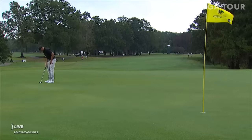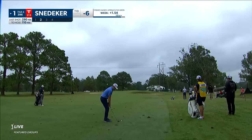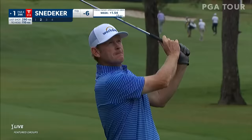How about that? Tee time, early wake up call. Is jet lag still part of the deal? I don't know. I know he's only 23. Hang on. That's nice. 110 for Snedeker. And not many players over the last 30 years have made more money from 110 and in than Snedeker.